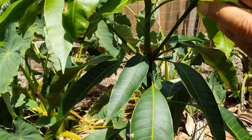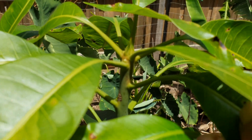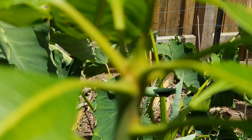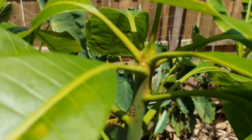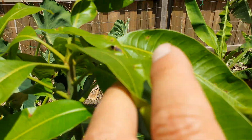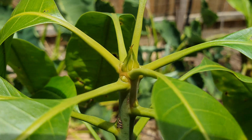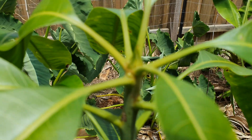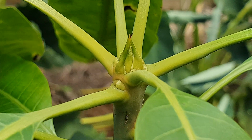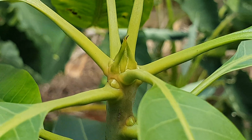No. Doesn't seem to have any new growth, except for the center there, which they all have. They all have that center growth that's perpetually waiting to shoot. But that could be like that for months and months and months and not do anything. But now in summer you would think he would do something, right?